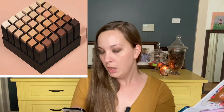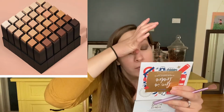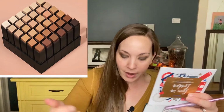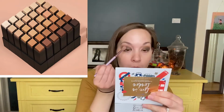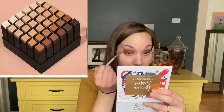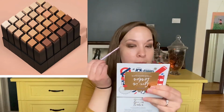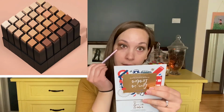Okay, I was right. It is a stick formula. Coverage is customizable, so it's light, buildable coverage. These are things that I appreciate in a foundation. So I kind of have my eye on it. It's also fragrance free, which is awesome. Huda has not always been great about that. So it's a maybe. I just don't know that it's something that I need to pick up.